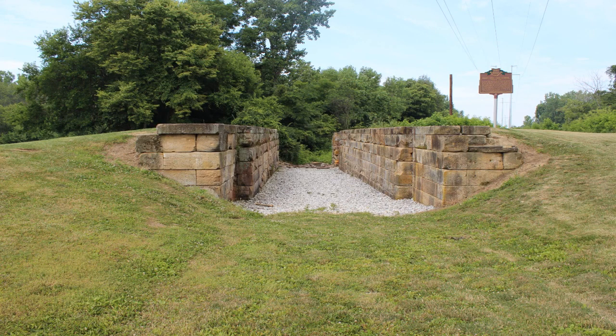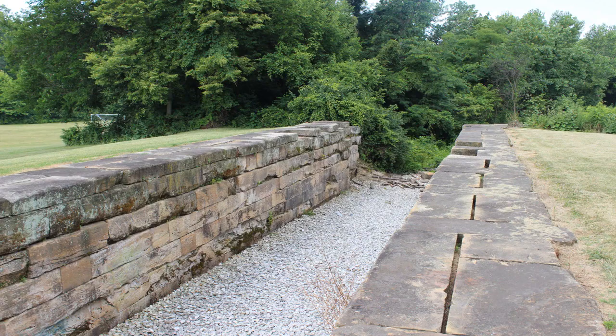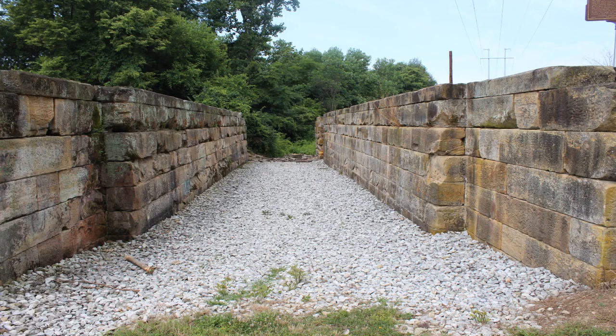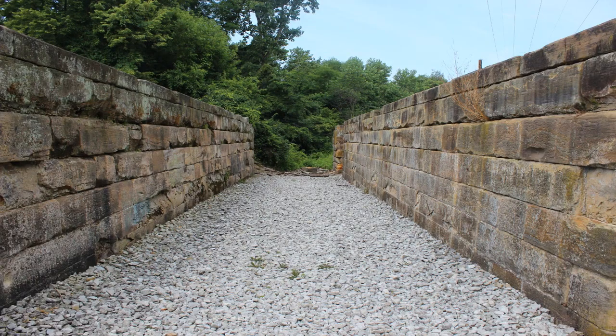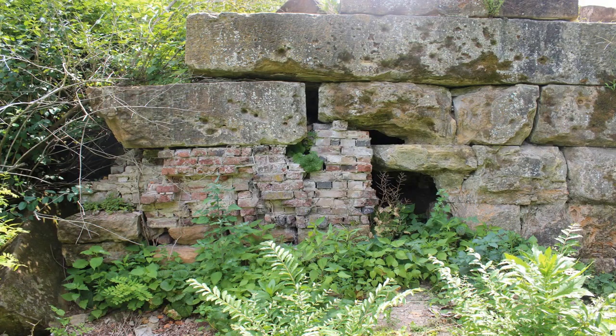The Ohio and Erie Canal, Lock 22, was constructed from 1830 to 1831 and is the only canal lock in Groveport. Constructed for $2,937, the sandstone lock is 117 feet long, 10 feet deep, and has a 16-foot wide channel. Although the metal bands that held the stones in place are gone, otherwise it is well preserved.